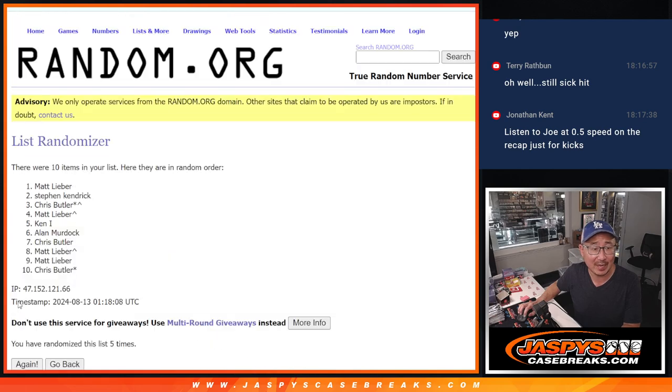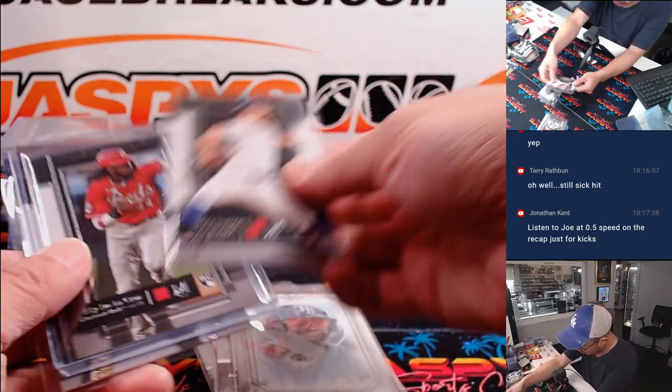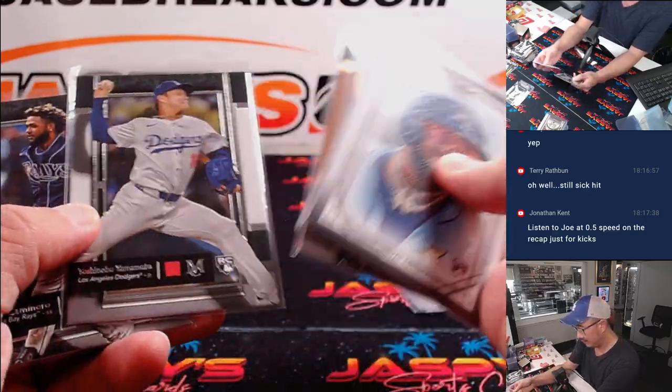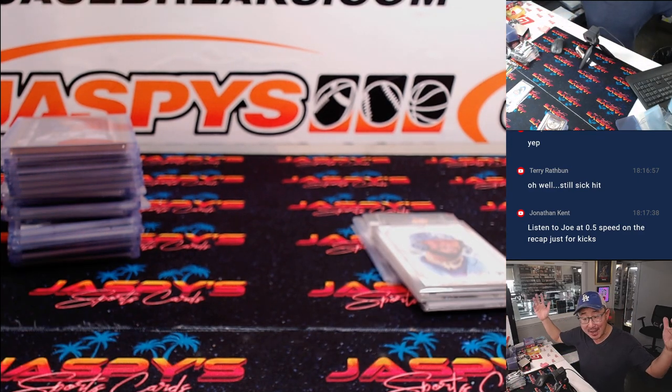1, 2, 3, 4... 5th, and 6th and final time. Matt, congrats to you. You'll get all those non-numbered cards, including Shota rookies, et cetera, et cetera. Camineros, maybe some others in this pile right here as well. That's the break.